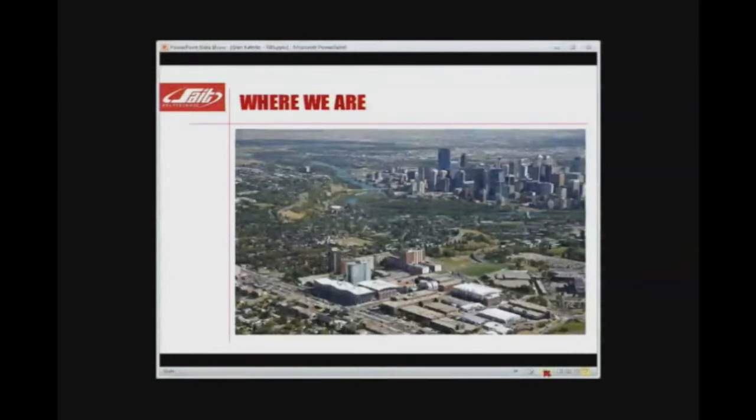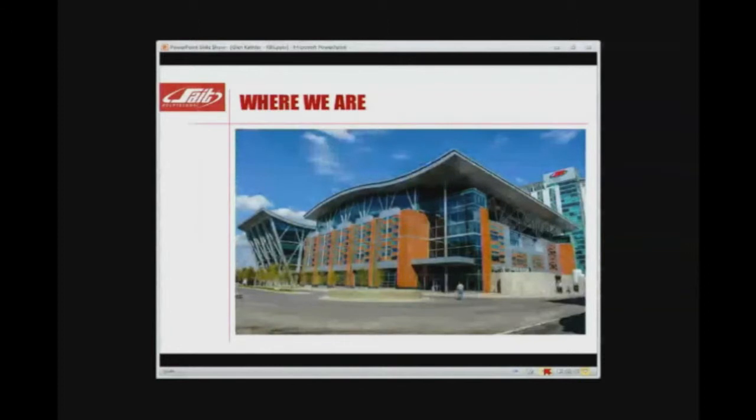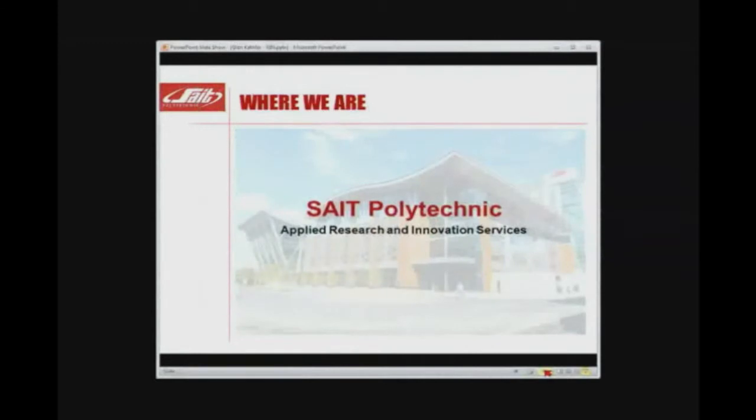And so we live in Calgary. We're at SAIT Polytechnic, the home of about 16,000 students. And I work in this department called Applied Research and Innovation Services. And so we do research on a variety of different technologies, and my specific area is the RFID Application Development Lab. So from the screen you can see Applied Research and Innovation Services. It's a very, very disruptive technology and a very, very disruptive environment. And so sometimes you really have to pay attention to what's going on, or you just never know what might happen.